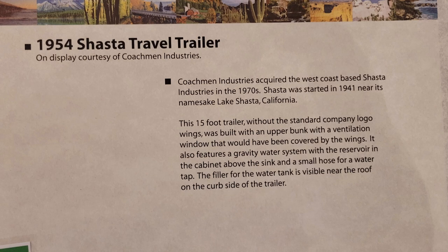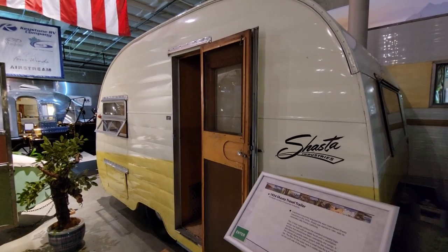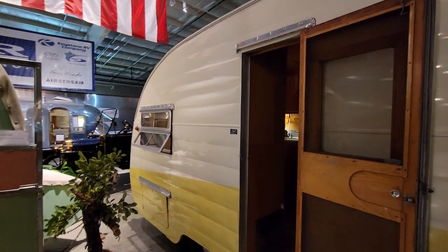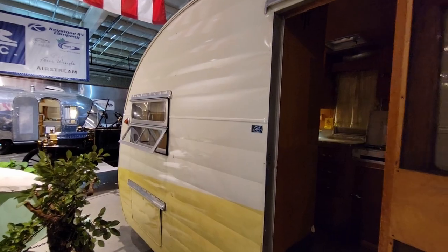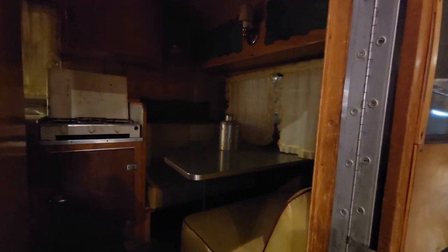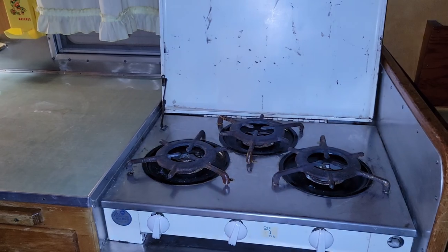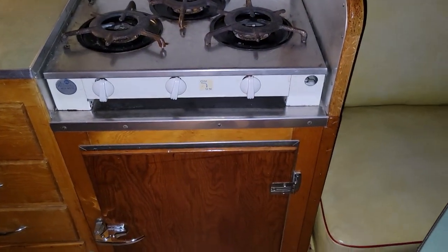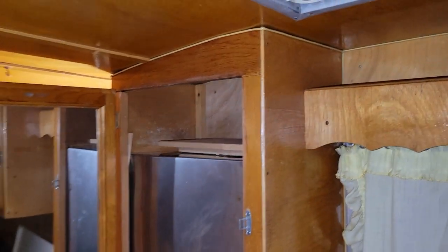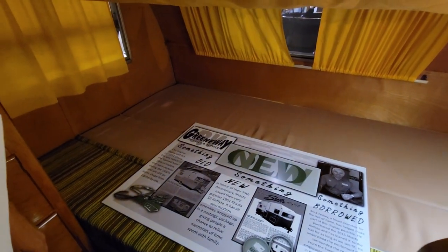A 1954 Shasta trailer, before they started putting the logo wings on the back where the windows are currently. So this one we can actually go in. Has a dinette, a stove, an ice box, and it has a gravity fed water system. And a bunked bed. Cot style. Another bed there.